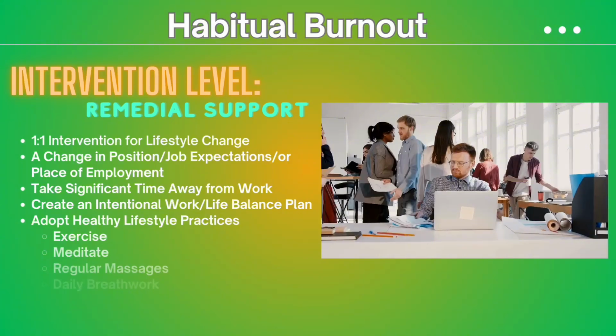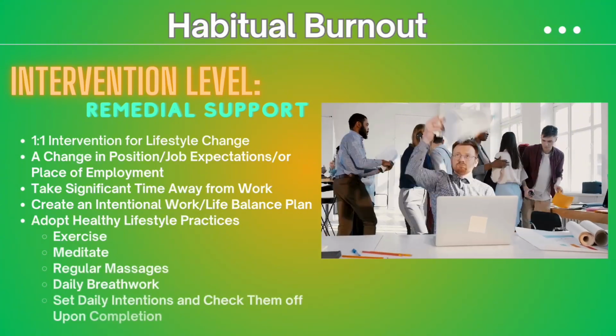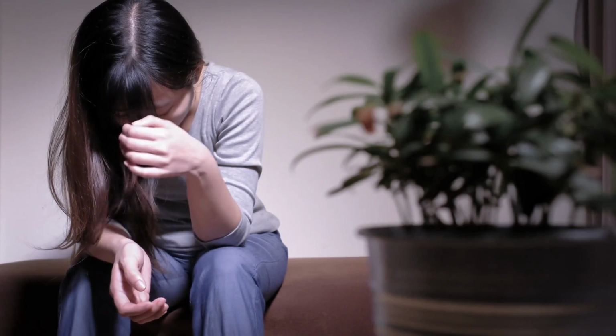It may require intervention through a professional. Intervention from those at your work is also appropriate. So from your manager, from HR, really discussing how your job can be a better fit for your work-life balance. If you are experiencing habitual burnout, take this as permission to say, no, what I'm doing is not working.